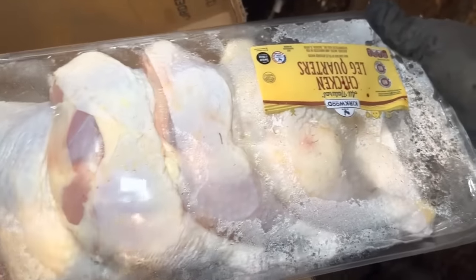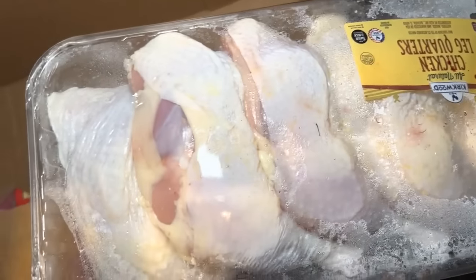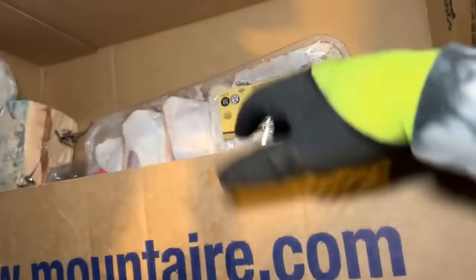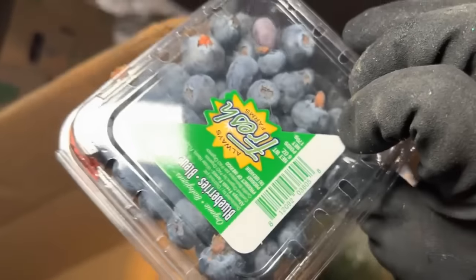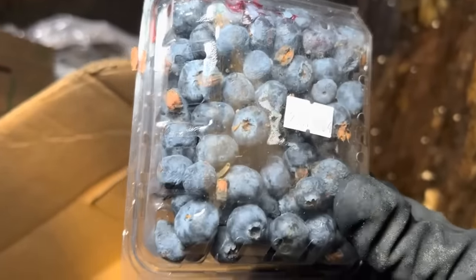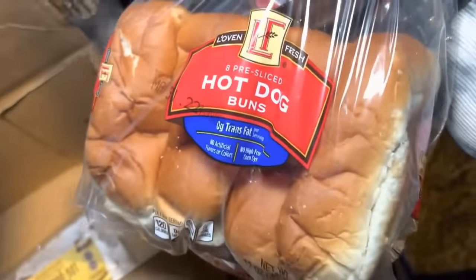Look at those chicken wings. Woo! Oh wait, those ain't chicken wings. Those are chicken legs. Holy crap. Not taking those. Because it is not cold enough for those. Ooh, we got some blueberries though. Those are nice. A little shriveled, but they work. Tastes good. Ooh, some hot dog rolls. Buns. Hot dog buns. Sweet.